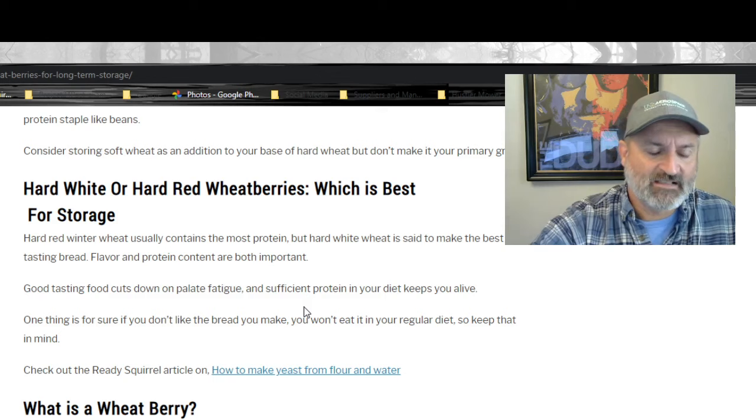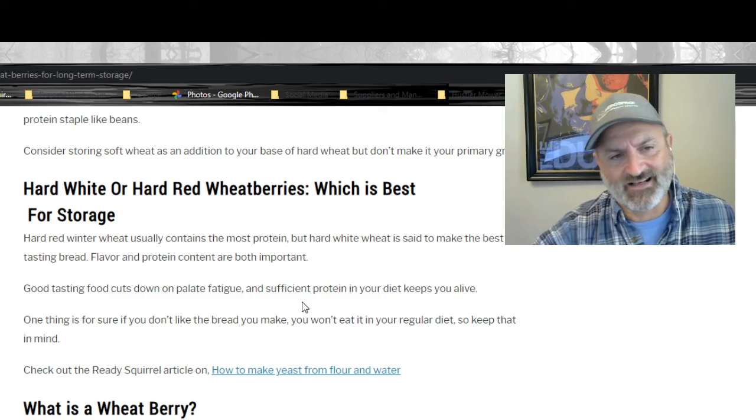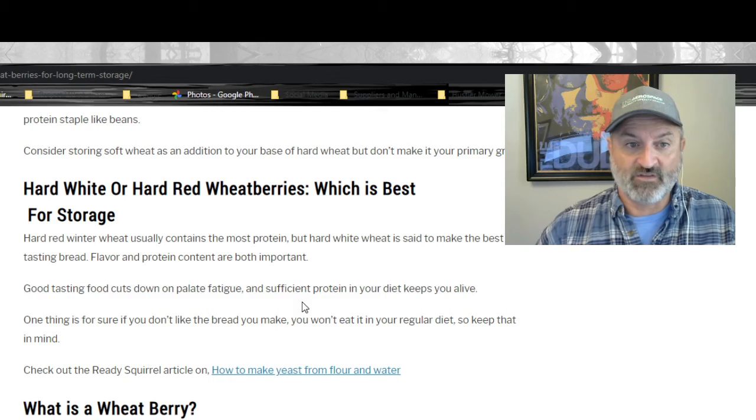More than likely, if you're looking at wheat berries, you also have rice, you also have beans. Beans, we know, are high in protein. So it may not be as much of an issue. But then again, we go back to flexibility. We go back to redundancy. Isn't it better to have more foods with high protein than fewer foods?